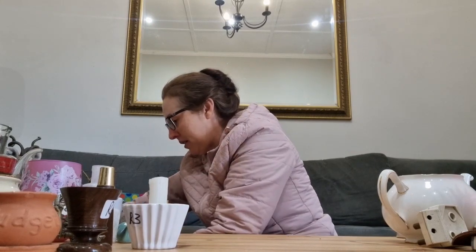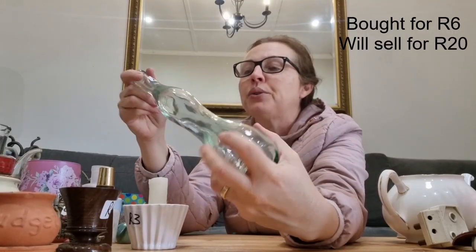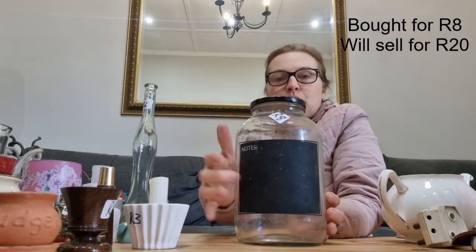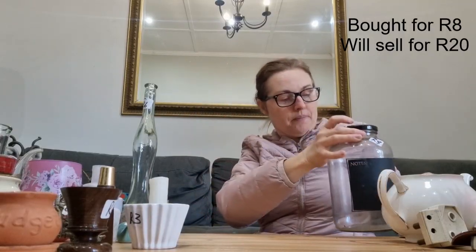Goodness gracious me. Look at this bottle. It's a tall one. Look where my arm is. Okay, and it's thin. It's a greeny hue, and it was 6 rand. How could I refuse for 6 rand? Okay, another bottle. You know these bottles are always a good buy. You could put your notes on there. 8 rand. Only 8 rand. So, I bought it.